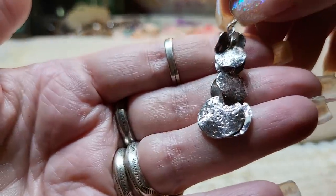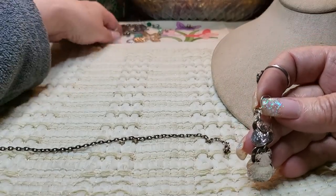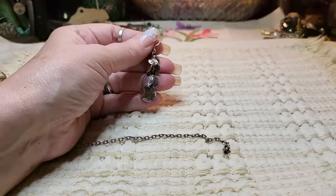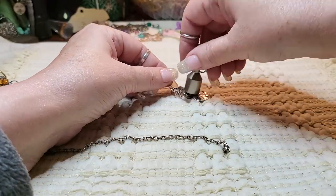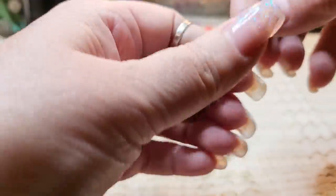Oh, I know this is silver tone. Did we have that one? No. I thought we did. I don't know why I thought we did. Okay. Let's see. Yeah, it picks up. Okay. So, but I love it so much.